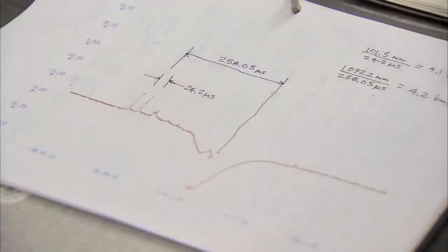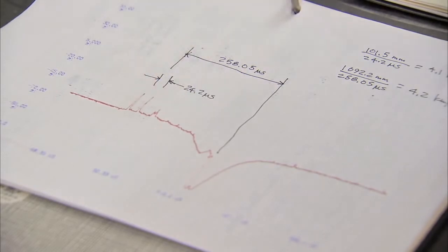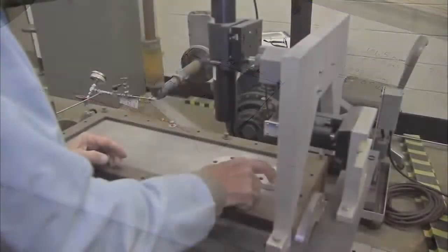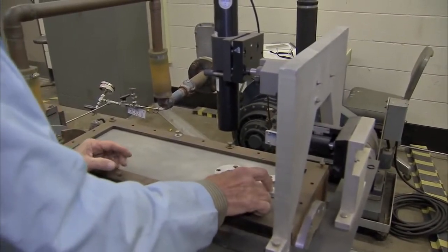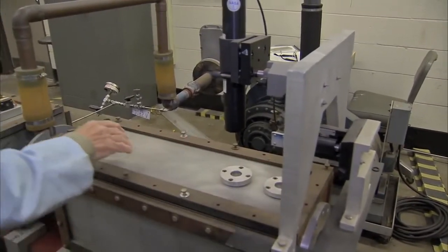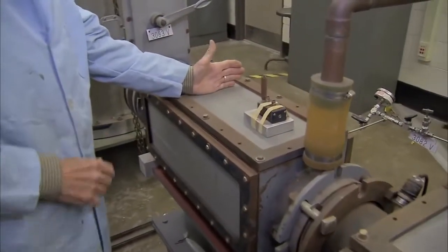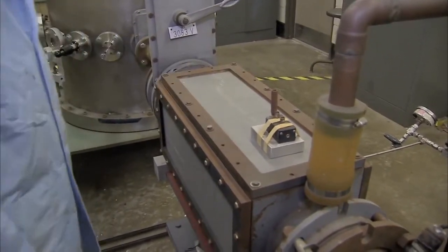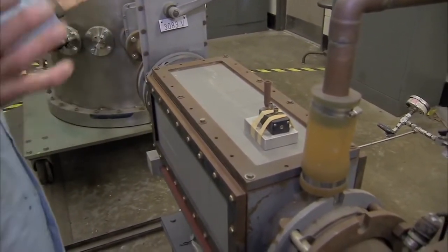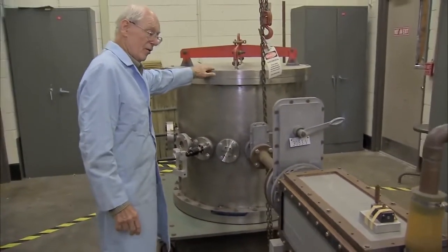That detector is hooked to an oscilloscope, and we'll get 2 blips on the oscilloscope, one for each time that it goes through the laser beam. And knowing the distance between the 2 windows and the time it took, we'll have the velocity of the projectile. Projectile will travel on down to wherever the target is placed. Typically, the target would be placed inside this chamber. In some cases where we have very large targets that we want to test, targets will be put in this large chamber.